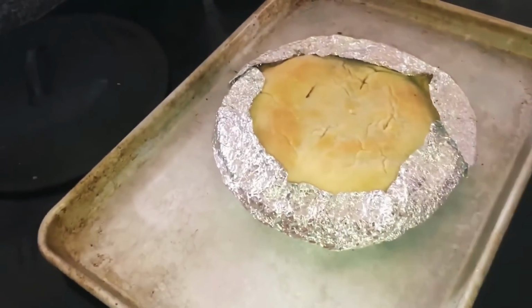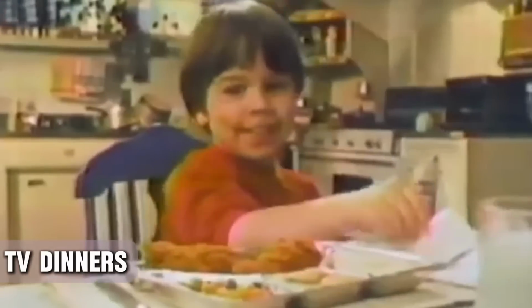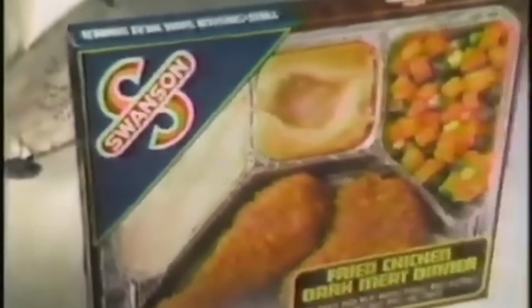Back in 1954, Swanson brought something special to the American dinner table, the TV dinner.